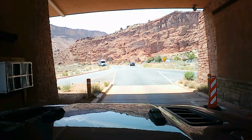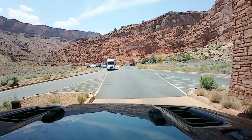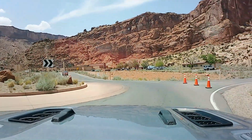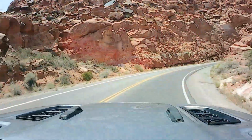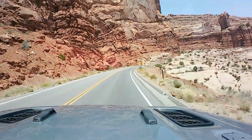I think it topped out at about 106, and in the shade it was probably about 103, but we stayed in the Jeep as much as we could with the AC on and just took a few short hikes as we went, but it was really pretty.